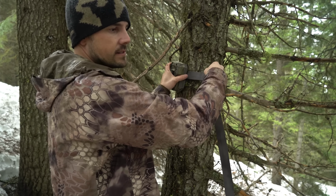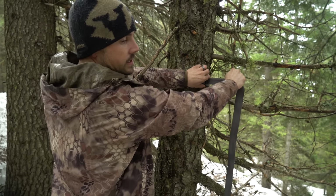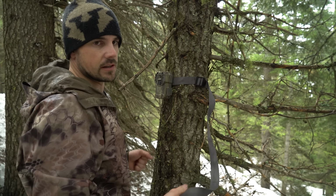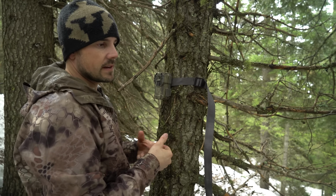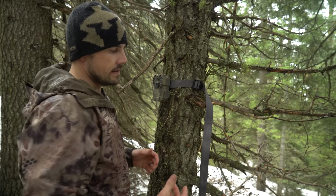So at the start of a season, we'll set one trail camera out, mainly just on photos, until we start getting regular activity. There's no need to really have video because you might get some birds, and then you're just going to be draining your batteries pretty fast. So probably the next time we come back, that's when we'll add the second camera.